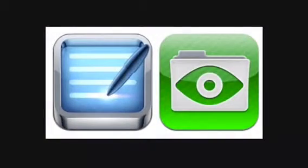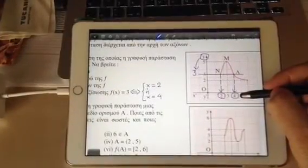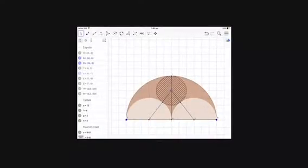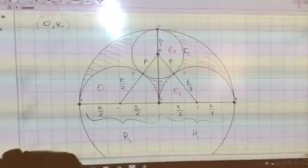I use GoodReader, the green one on the right, to store all the documents on my iPad, and GoodNotes, the one on the left, to sketch on my documents and project it on the whiteboard. GeoGebra is also a favorite program and app, used more or less the same way.